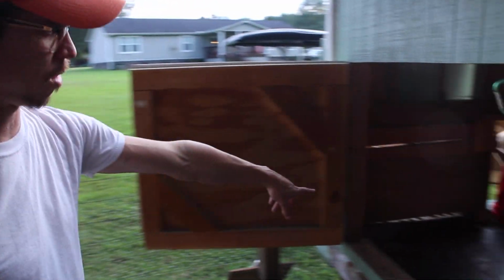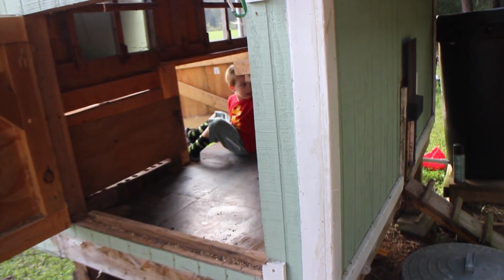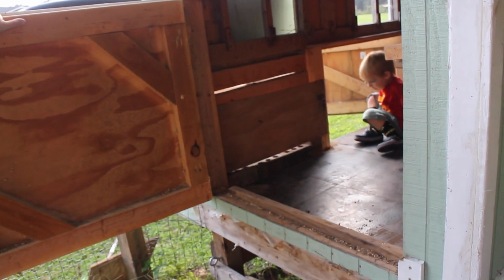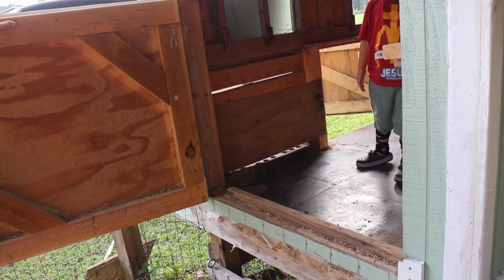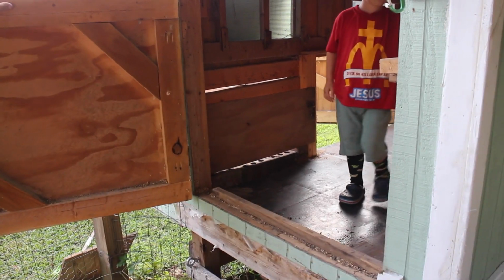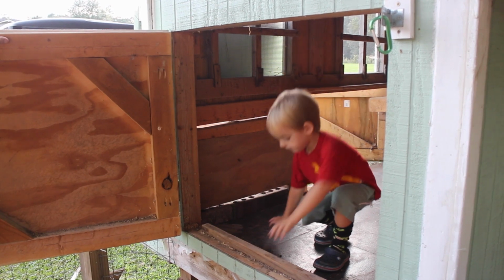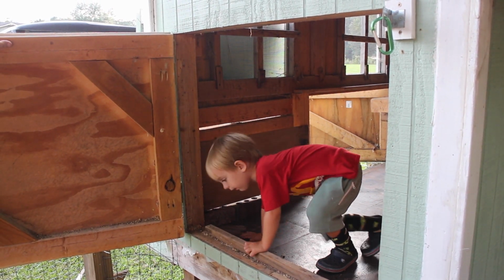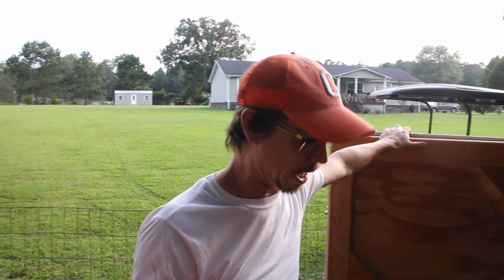So we took a board because that is the entrance to where they would go lay their eggs, and so we don't want them to go in there right now. So we just took a board and some bricks and covered it up so that way they won't think that's their home. And then when it comes time for them to go in there and start laying, we'll open that up and we'll put a little egg, like a fake egg, in there. So that way they know that's where to lay their eggs.